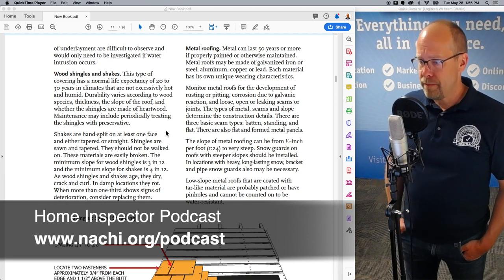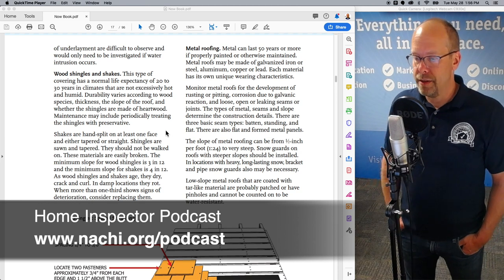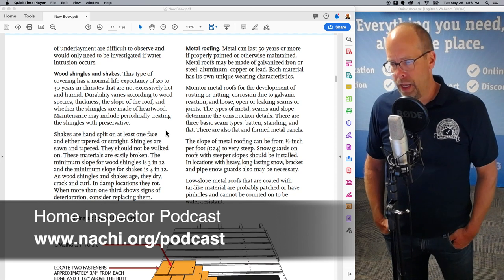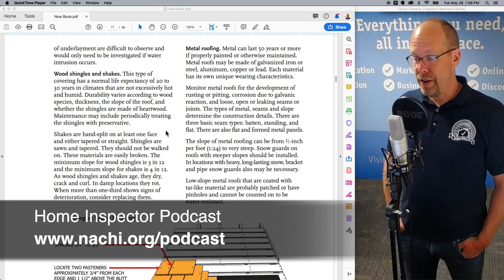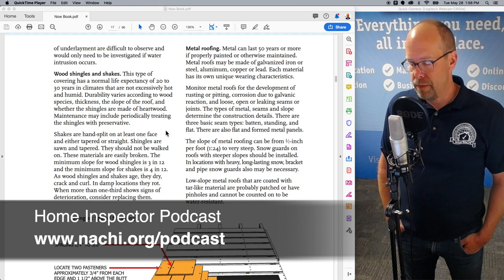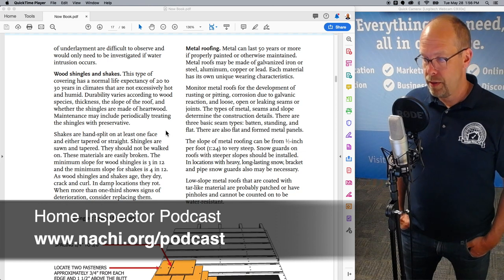The types of metal, seams, and slope determine the construction details, and there are three basic seam types: batten, standing, and flat. There are also flat and formed metal panels. The slope of metal roofing can be from as low as 1/2 inch per foot, 1 in 24, to very steep. Snow guards on roofs with steeper slopes should be installed. In locations with heavy, long-lasting snow, bracket and pipe snow guards may also be necessary.